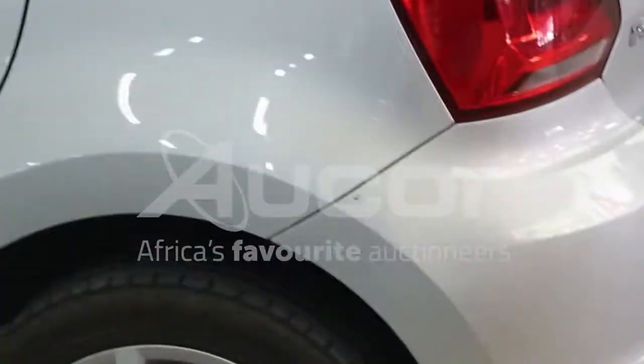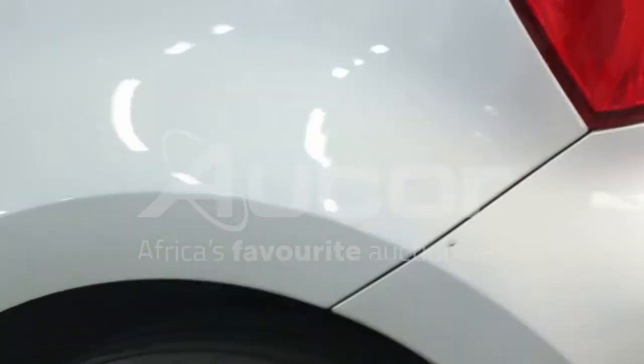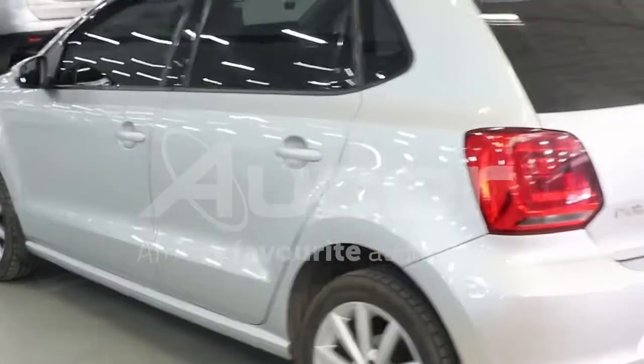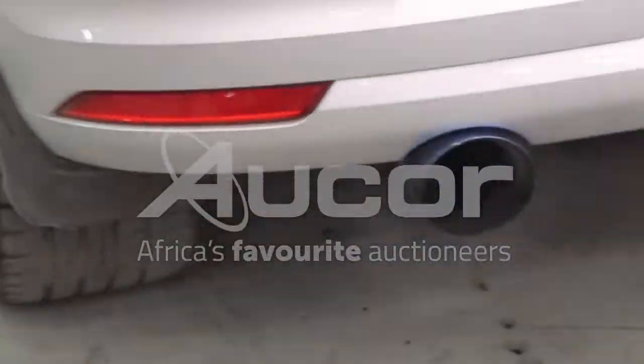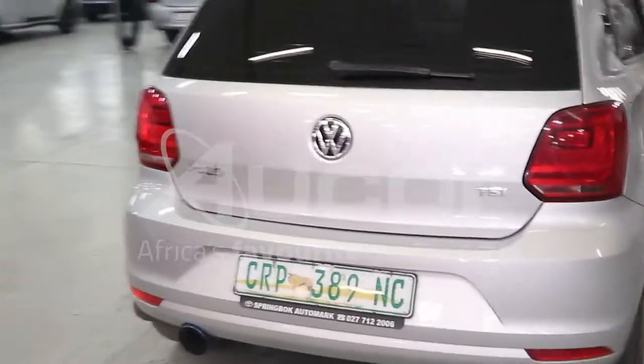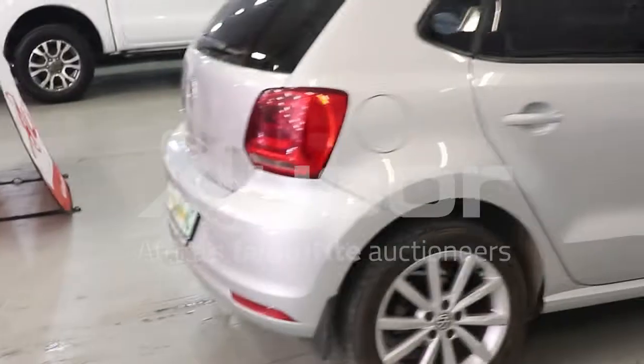There's a chip here on the left rear end of the bumper, and it's just after the fender. Note there is an aftermarket exhaust on this vehicle. This car's been very well looked after. Nicely maintained.